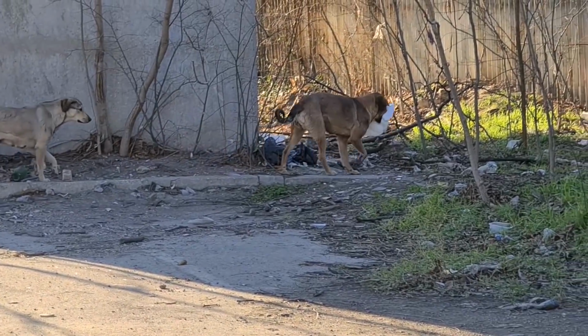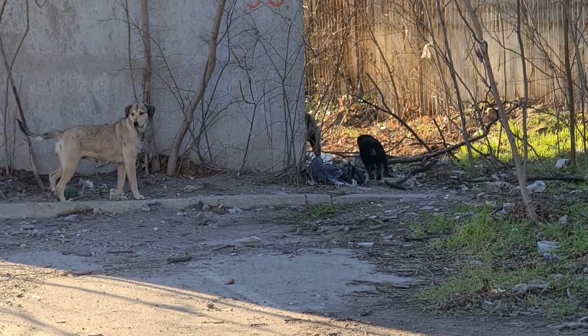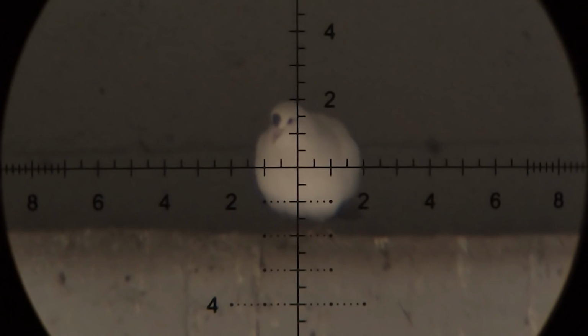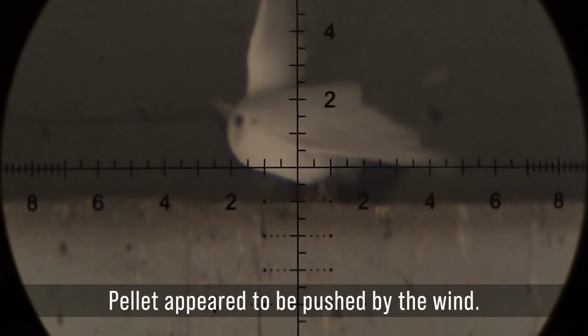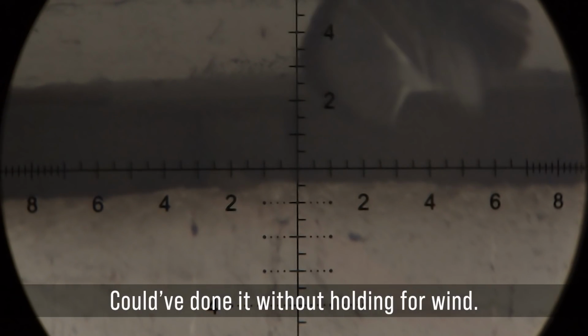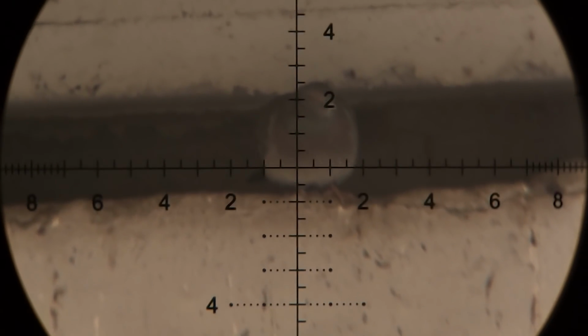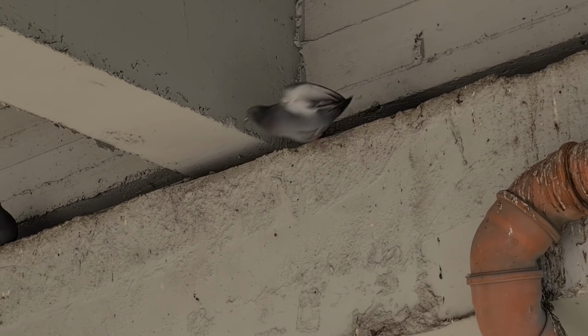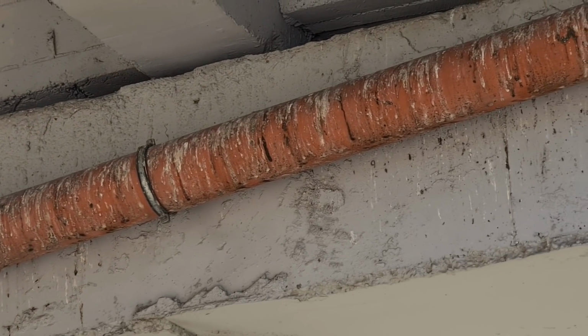Well, that's a first. This time it's not cat. This time it's dogs. I'm going to hold a little bit to the left. Wow, these creatures. Oh, there is one. Yeah. These creatures really mess everything up.